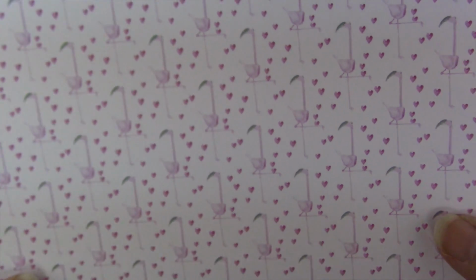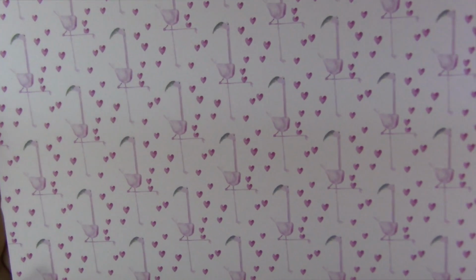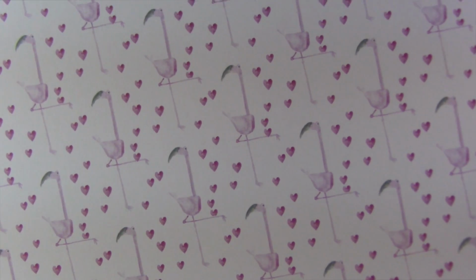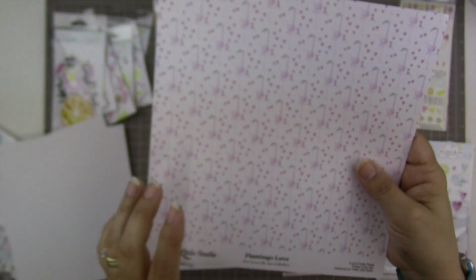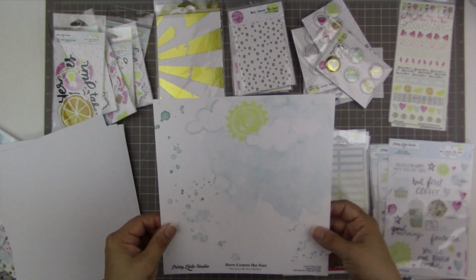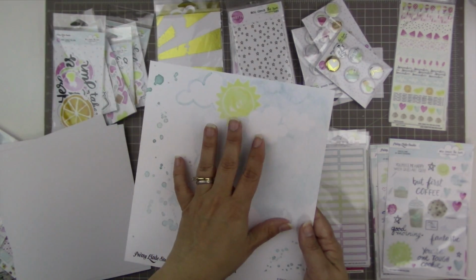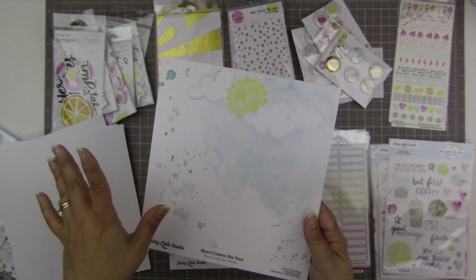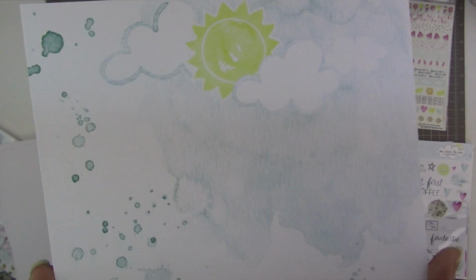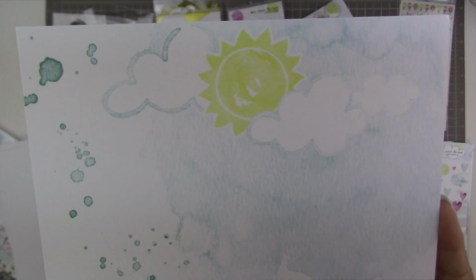I love these. And these adorable little hearts as well, and I love how detailed they are. Look, the hearts are darker in one corner. It's just so pretty. This one is called Flamingo Love. This one is called Here Comes the Sun, and another favorite because I love that it's like a partial sky painting that just becomes like white drippy paper. I love that. There's something about the incomplete look that I really love.